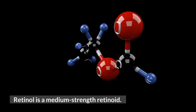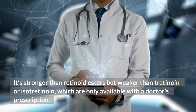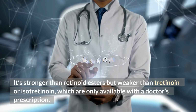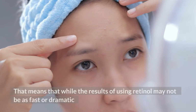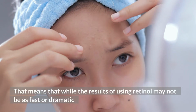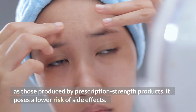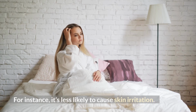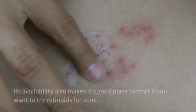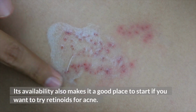Retinol is a medium-strength retinoid. It's stronger than retinoid esters, but weaker than tretinoin or isotretinoin, which are only available with a doctor's prescription. That means that while the results of using retinol may not be as fast or dramatic as those produced by prescription-strength products, it poses a lower risk of side effects. For instance, it's less likely to cause skin irritation. Its availability also makes it a good place to start if you want to try retinoids for acne.